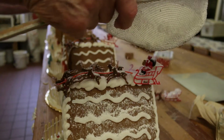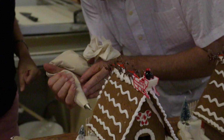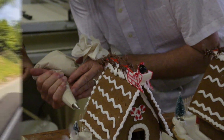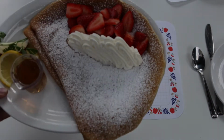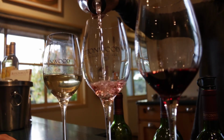He certainly was the master here, and he created beautiful, magical, delicious treats that I could see making children far and wide very happy. On all my stops of my California food road trip, I got to see where my food came from, and that made every bite that much better.